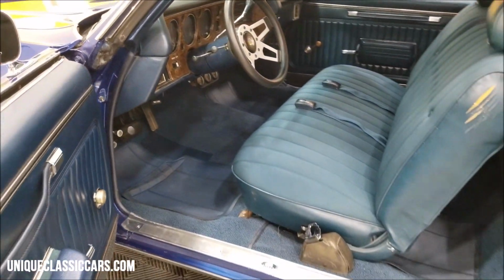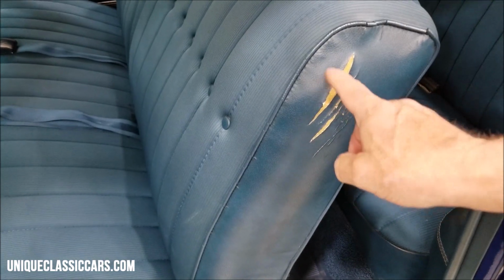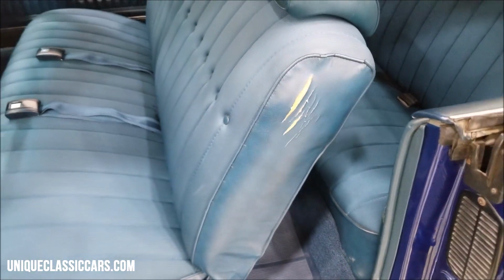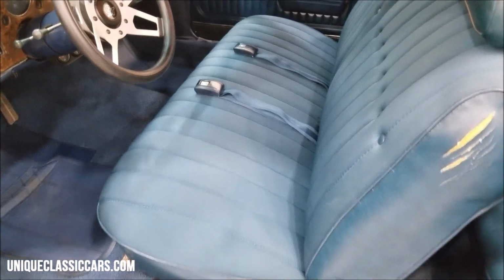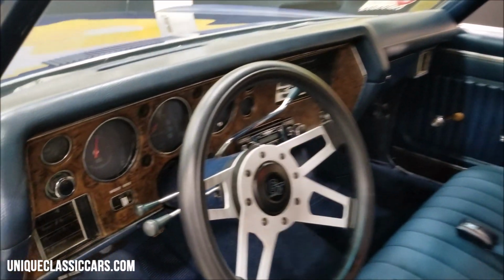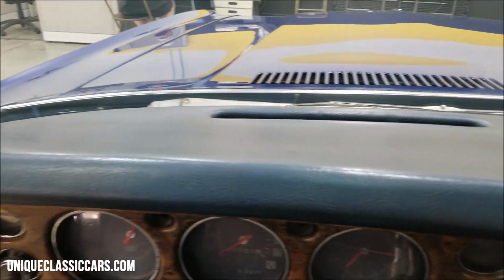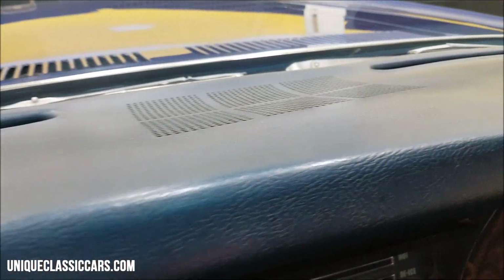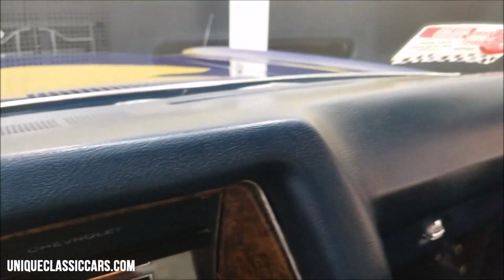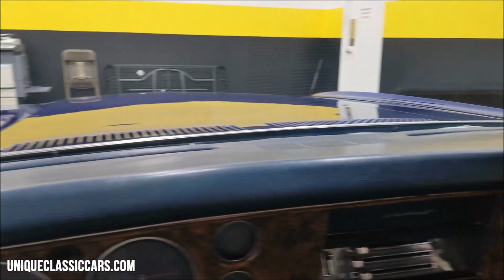Blue interior. Do have a little wear here in the vinyl. Otherwise vinyl cloth combination. Take a peek at the headliner. Couple little spots, but not bad. We've got a little bit of sag to it. Dash. Very nice shape on this car. As you can see, lots of times they're split or cracked at that speaker area. Looking good here. Not discolored, sun checked, or anything like that.